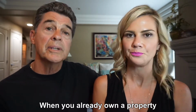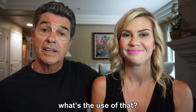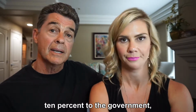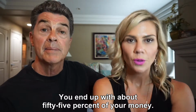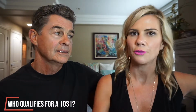Yeah. But when you already own a property and you want to buy another property because you've built up maybe $1 million in equity in the property, what's the use of that if you're paying a lot of taxes on it? Well, if you sold it, yes, you'd be paying 20% tax, 10% to the government, another 5% to somebody else. You end up with about 55% of your money. Right, so the government put in this great tax code so that you can actually take the money that you've earned, that has grown in profit, and put it into another building, which keeps increasing your wealth as an investment owner.